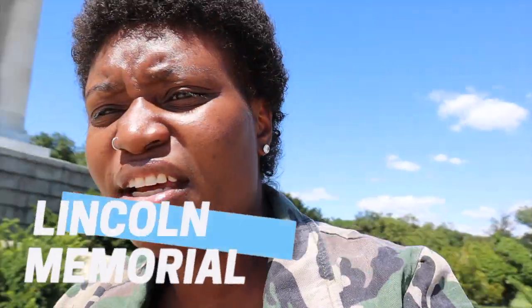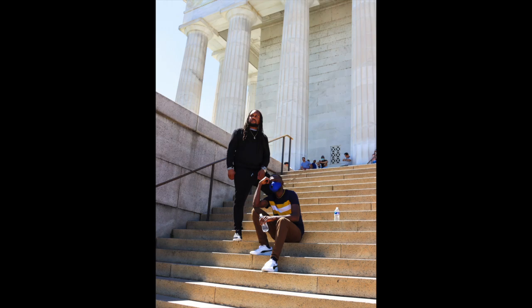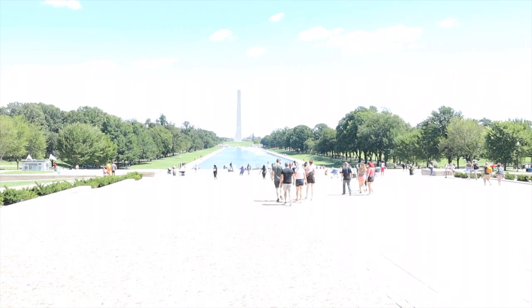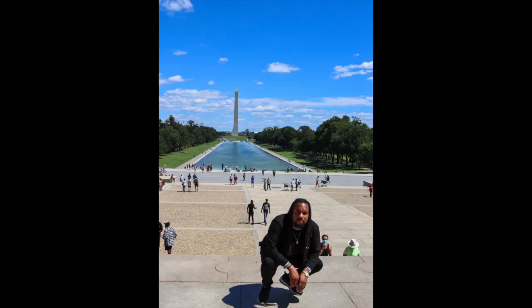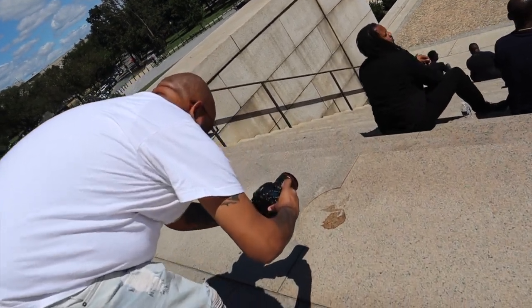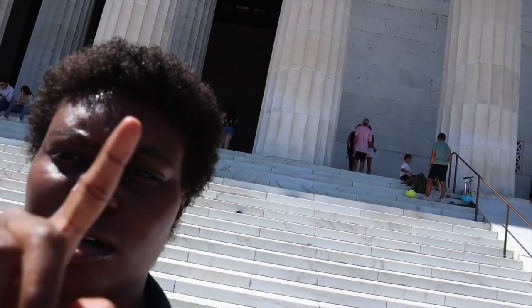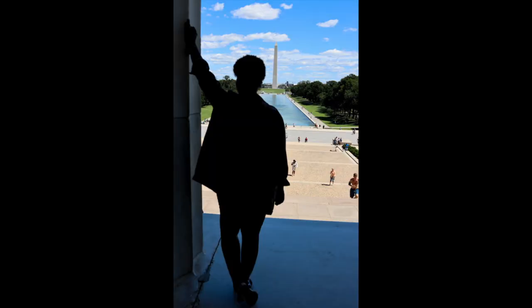But we are at the first spot right now, and that is the Lincoln Memorial. Let's go up here, see what he doing. You come here, you take a picture on the steps, like they doing. Or you can stand up and take your pictures and have the reflective pool and the monument behind you. Pillars back there, you get some good pictures too.